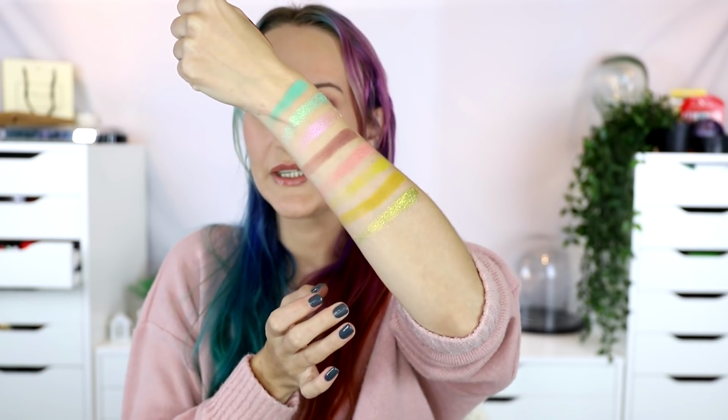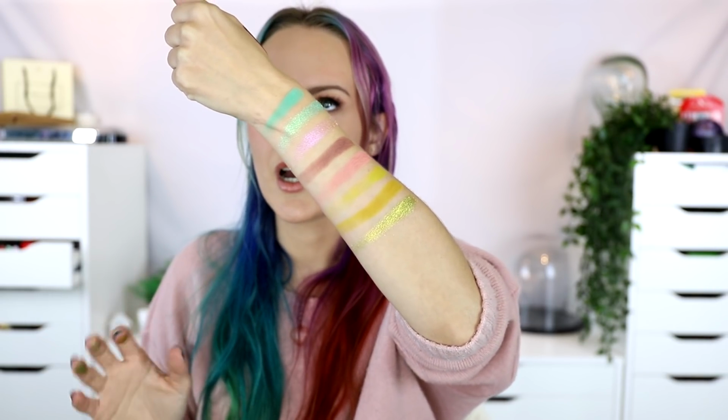And I would agree with that. I consider this almost like an old gold kind of shade. It's very pretty, and I feel like we don't see them all that often.